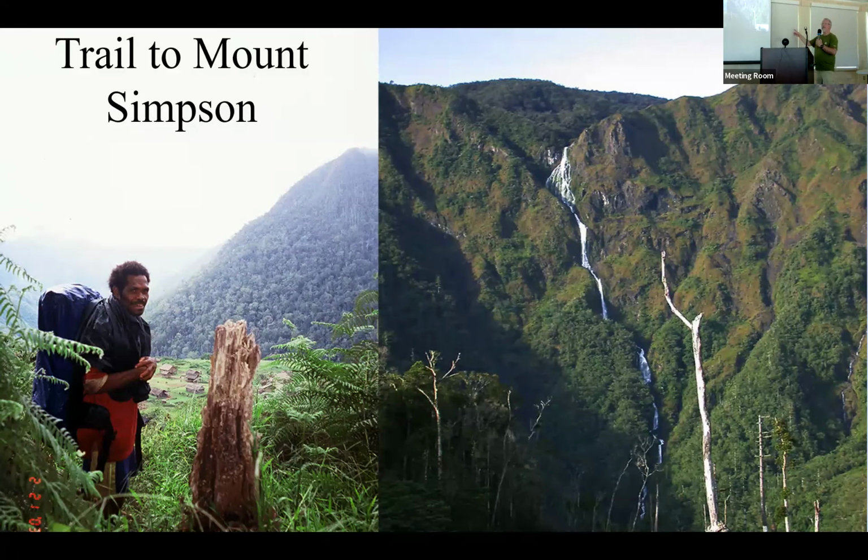So this is looking from Buniti up to the top of Mount Simpson. Buniti was 1,500 meters. Mount Simpson is 2,800 meters, which is 9,000 feet. So this is a pretty good elevation gain that we still need to do on this hike.